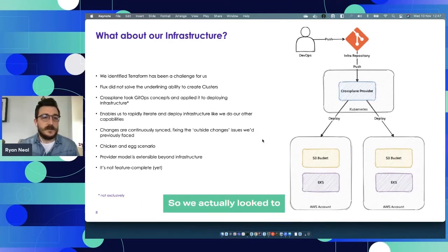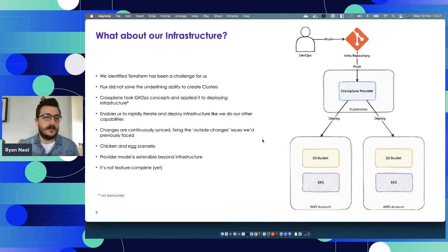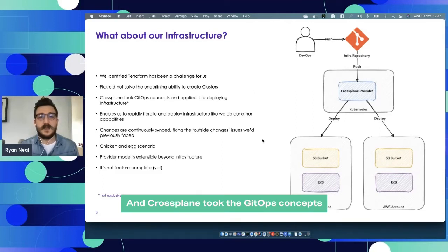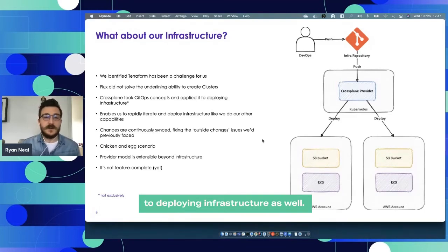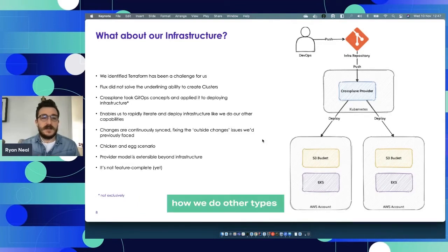So we actually looked to adopt Crossplane, which is another GitOps framework. Crossplane took the same GitOps concepts that Flux uses, but applied them to deploying infrastructure as well. And I do say not exclusively, because Crossplane has a lot of extensions that I'll get into in a short while. It's enabled us to rapidly deploy and iterate and change on how we do other types of capabilities, more notably how we deploy infrastructure onto AWS.